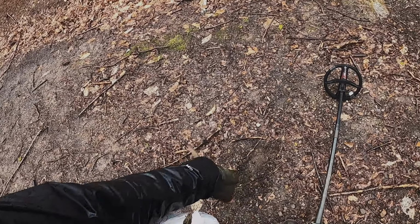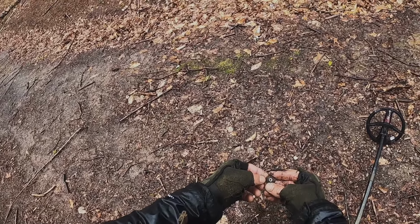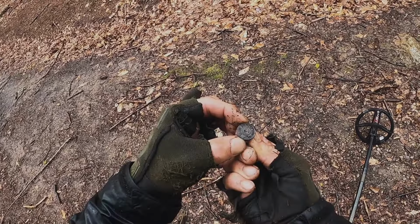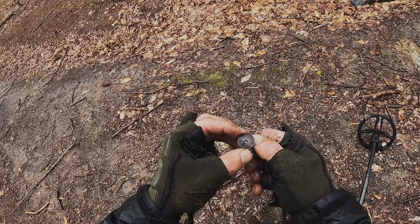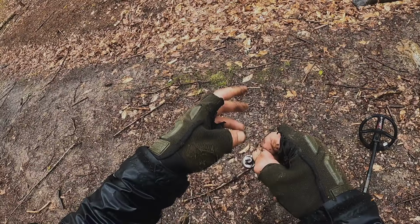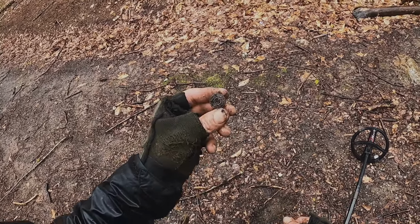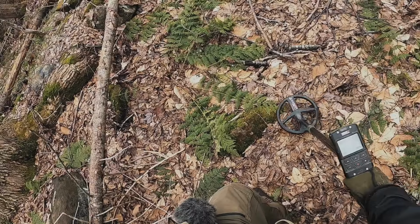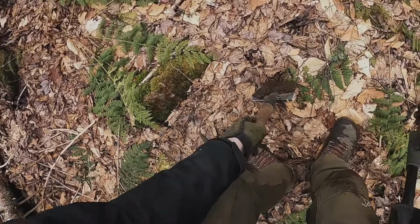Just had a target basically on the surface right there. Just kicked it. I saw that. Blue Mountain. Not sure where the Blue Mountains are, but we're in the Green Mountains today. I don't think that's incredibly old. We'll keep it anyway. All right, high tone, 85. Kind of junky though.